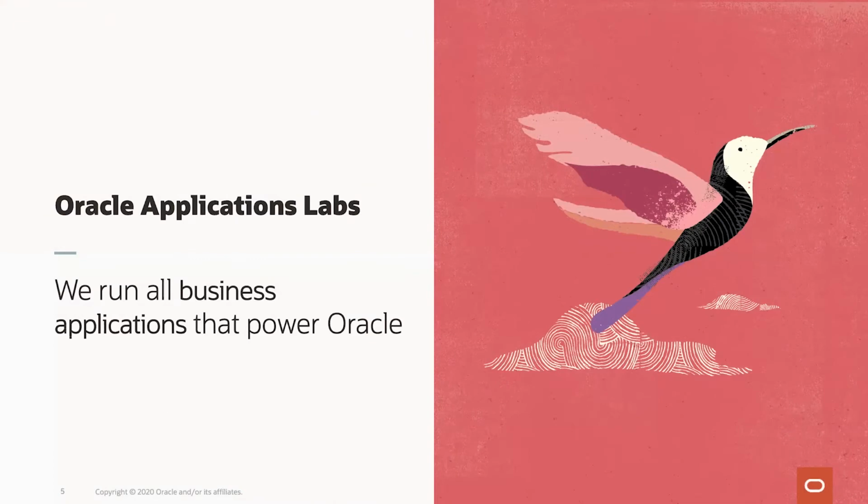Let's begin with a brief intro about our group. Oracle Application Lab is the group responsible for implementing and managing all the business applications that run Oracle, whether it's ERP, HR, finance, all of those. So in that sense, we are like one of the largest customers of Oracle, and we go through the same experience, the same set of challenges that many of our customers would go through. We are part of the larger product engineering organization, and we have a direct feedback loop with our product teams.